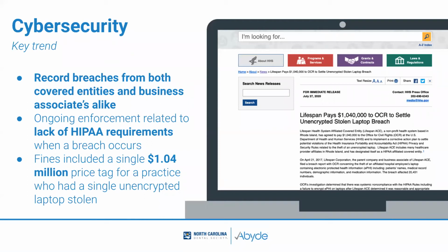Super important with all these fines, it wasn't necessarily, again, the breach that caused the fine. It was because these practices had no formal HIPAA program in place and they were missing those key HIPAA requirements to prove their compliance. Again, having a complete HIPAA program is a huge part of cybersecurity as well, running through that risk analysis, identifying those technical safeguards.